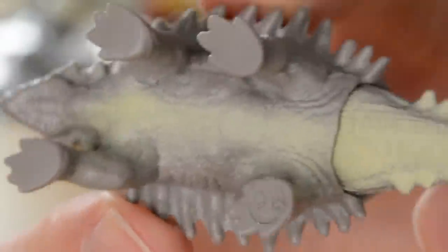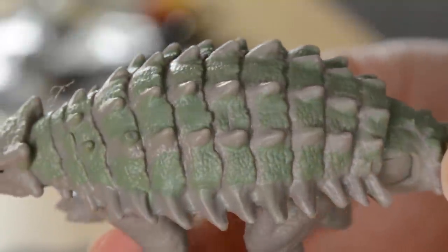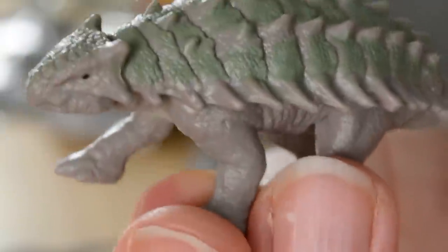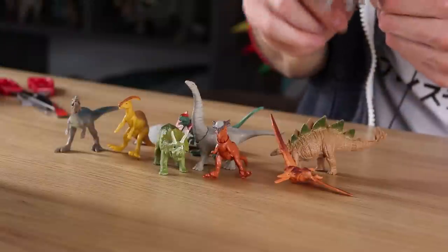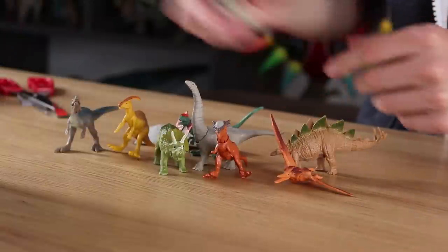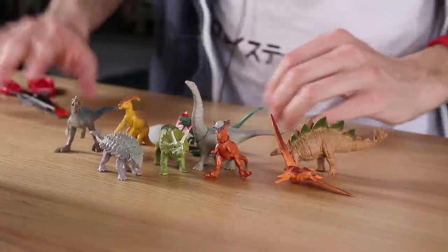Even on the underbelly, look at that. You've got the paint spray on the underbelly, the black for the eye there. A lovely, lovely detail on the armor. This is definitely the Ankylosaur for Jurassic World. Probably the best. And a good look at the tail there. As far as the model goes, ooh, I'd really like that Ankylosaur. Just the level of detail in comparison to the other ones. Ooh, it stands out. Yeah. Oh, I'm so good.